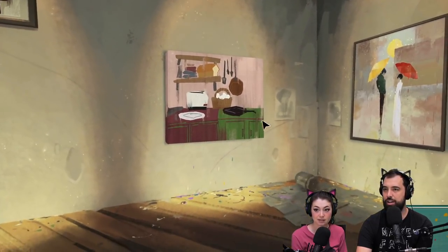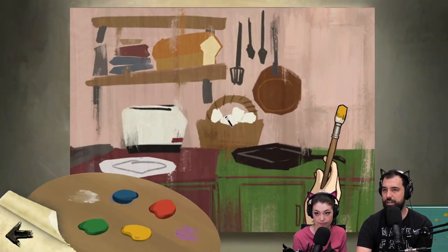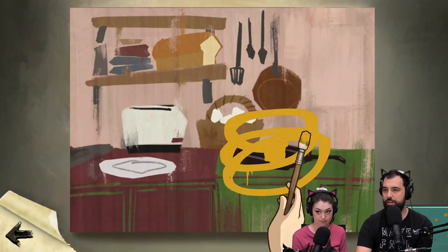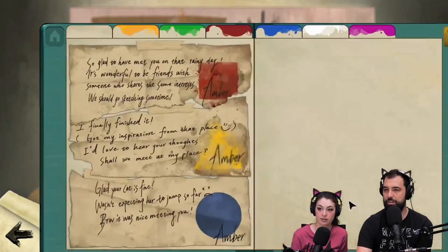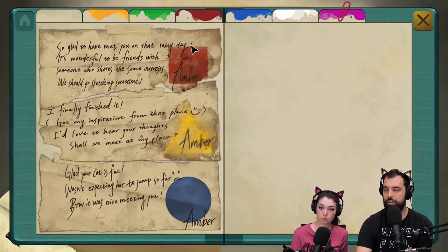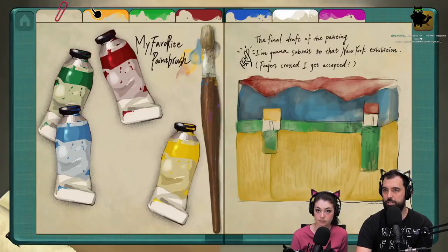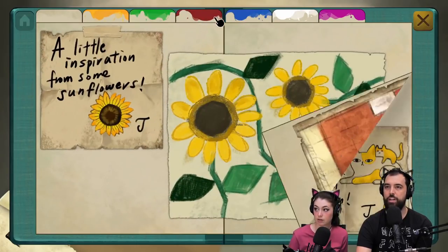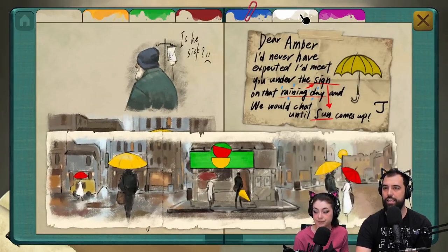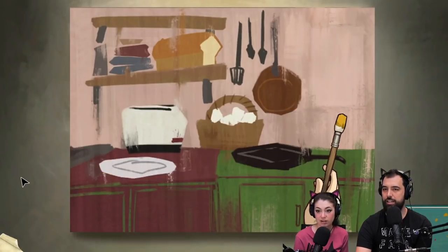That's our breakfast. What's missing? Egg. That's a big mess. Maybe is there a clue somewhere? So we might not have found the clue yet. The clue might be near our kitchen. We could go look at the kitchen. That's a big egg yolk. Yeah, we should go look at the kitchen. We can look around in this room more first.